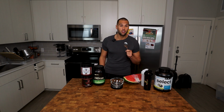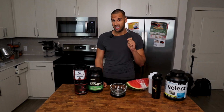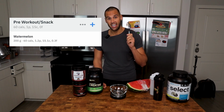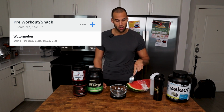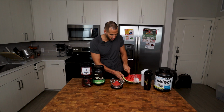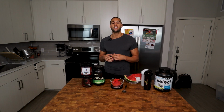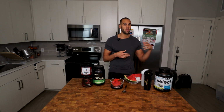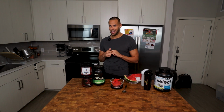And I'm going to have 200 grams, which guess how many calories? 60. You cannot beat it, but these 60 calories will help out a lot for the workout, so that's what we're gonna eat. This is so juicy, it's unreal. And that is about 200 grams or 60 calories. I'm gonna eat this, head to the gym, and afterwards we will have a nice discussion about what's been going on and what will be going on in the future. For now, it's time to get a lift in.